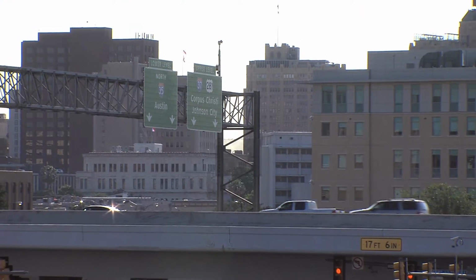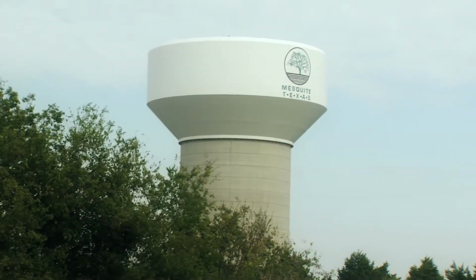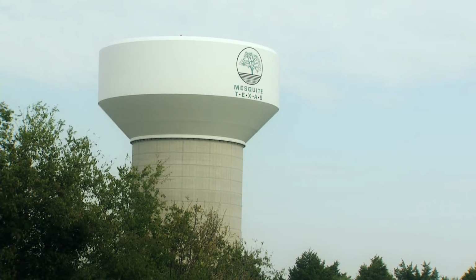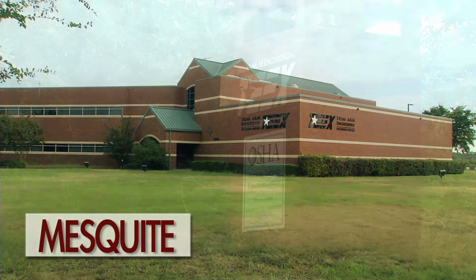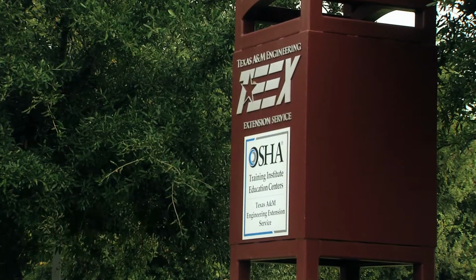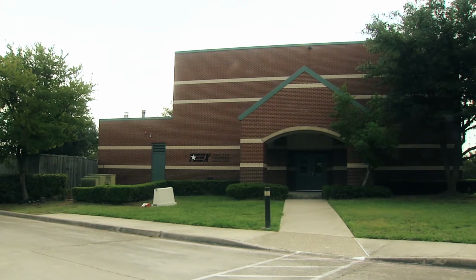There are several TEEX facilities outside of the Bryan College Station area. In the city of Mesquite, Texas, just west of Dallas, is the OSHA Training Institute Education Center, featuring classrooms, offices, and a multi-purpose auditorium, convenient to one of the largest metropolitan areas in the state.